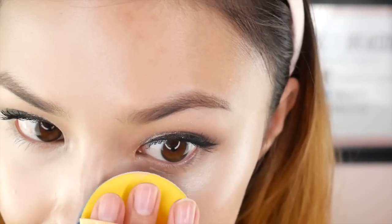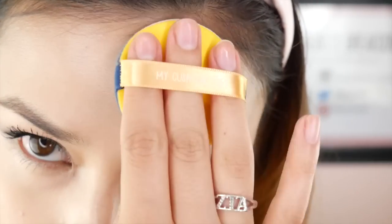This does have a scent. Again, it's like the Etude House cushion. It has that Innisfree herbal type of smell to it. Personally, I don't really mind when products have a scent to them, but I know that some of that matters to you guys. This is about $24, and out of all the cushions, this is kind of a low lasting one.